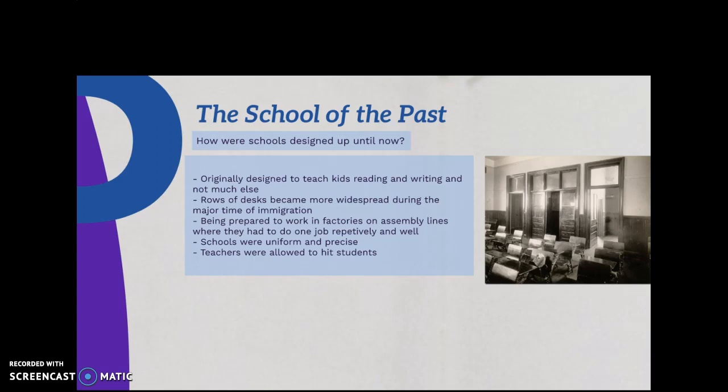The schools were uniform, precise, and overall quite boring. The teachers stood in the front of the room, and students wrote down notes and memorized passages. There were also teachers who yelled at students who didn't do things the correct way and hit hands with rulers. This prepared students for foremen who yelled and hit workers who did not do their job correctly.